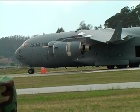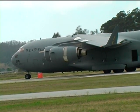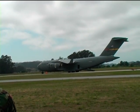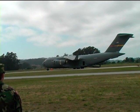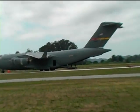Ladies and gentlemen, we want to thank you for your wonderful attention. Thank you for the opportunity to show you what your fellow Americans are doing every day. Each and every maneuver you've seen is flown by C-17 air crews on a daily basis. As you can see, they put the ramp down and loadmasters are waiting. That's because they're waiting for us.